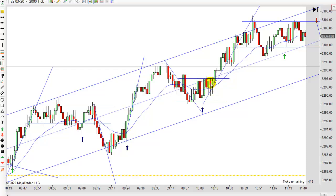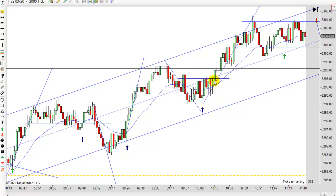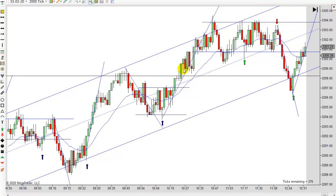And you get a higher low right here, but you're right into that resistance, and it's obvious there's resistance there now, so you want to just wait. Takes off. We get a little overshoot this time.